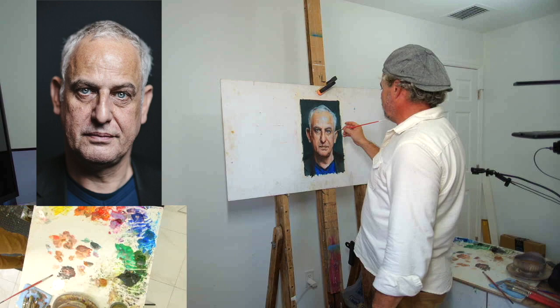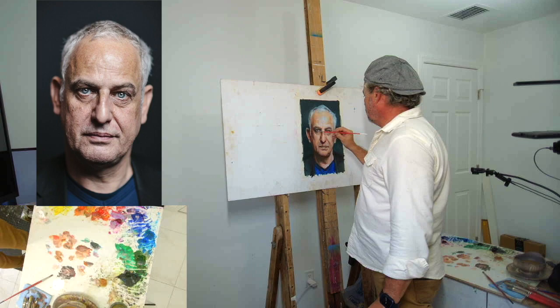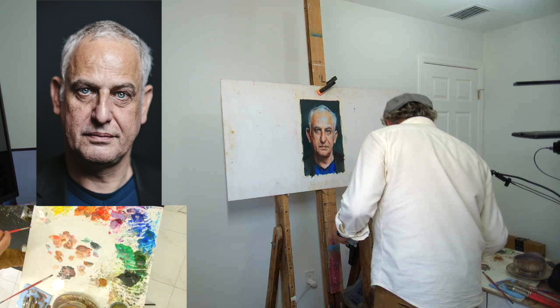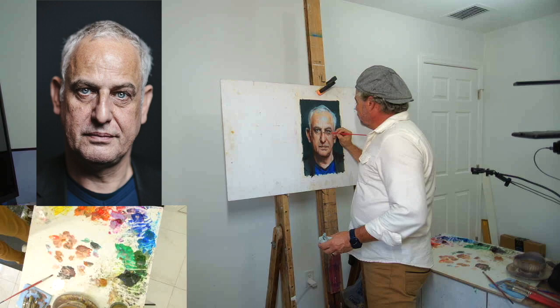And this one needs to be toned down here. The answer is always on the photo of the model. You don't have to worry. It's always on the photo. Or the face or whatever, depending on how you work, if you work from live models or not. You don't have to worry. It's always just in front of you.